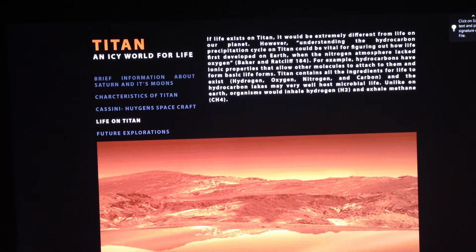Does Titan harbor life? Well, let's take a look at this. If life does exist on Titan, it would be extremely different from life on our own planet. However, understanding the hydrocarbon precipitation cycle on Titan could be vital for figuring out how life first developed on Earth, when the nitrogen atmosphere lacked oxygen.